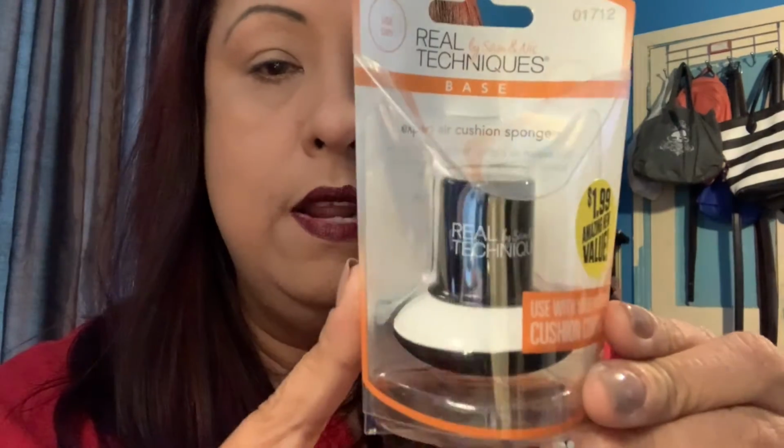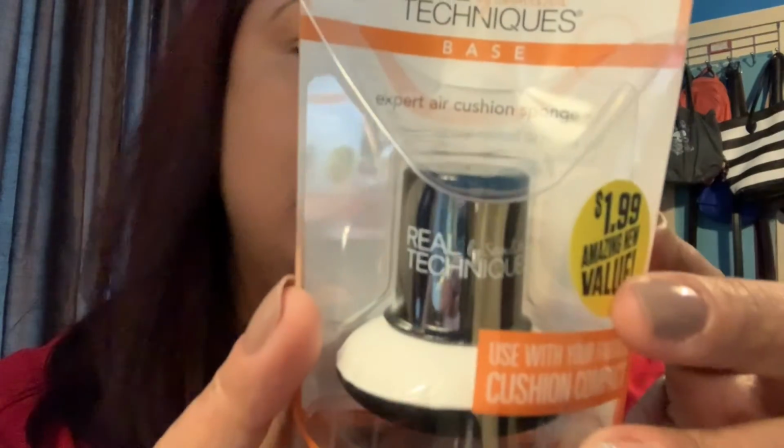And the next thing that I found at the 99 is this Real Techniques. This is by Sam and Allie. It's used with your favorite cushion compact. And it's, like I said, from Real Techniques. It says use dry. So I found this. And it was for $1.99. It's a little, I don't know if you can see it, it's a little brush, a little dabber, I guess. It says the expert air cushion sponge. It's designed for buildable airbrushed coverage. Gently tap on cushion makeup until blended. Use dry with cushion compacts. Handle for added control. Replace every 1 to 3 months. So I found that. Sorry, my hair's tickling my face. And like I said, it's from Real Techniques.